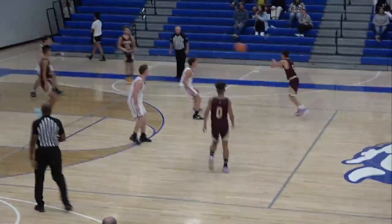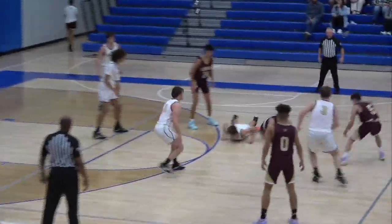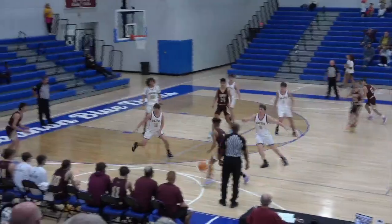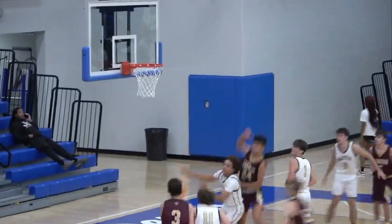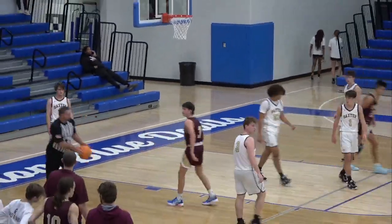Inbound. Triggers it over to Emberton. Now to Farrell. Pass inside to Jones. Knocked out of there. Emberton picks up the loose ball. Flips it over to Winters. Left side. Winters. Top of the key. Austin for 3. No. Rebound tipped. Farrell sneaks in there, but he stepped out of bounds.